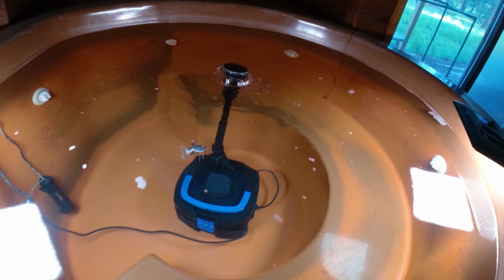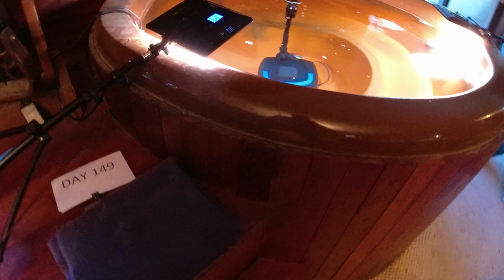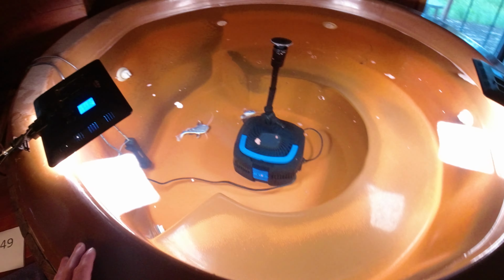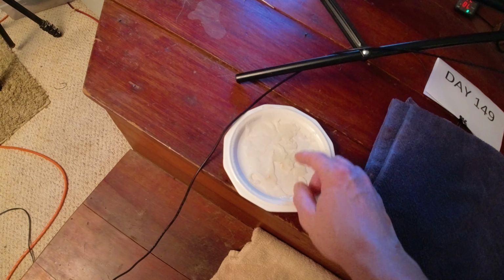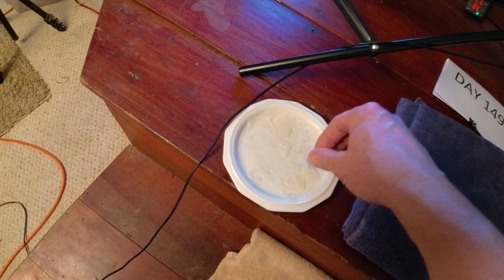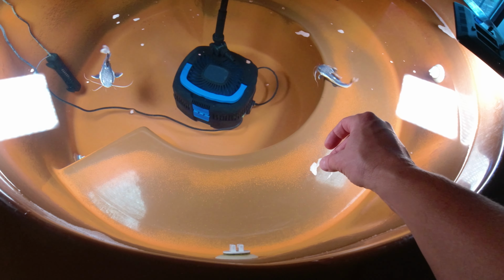All right, so it's been 149 days since I bought these two little red-tailed catfish. Been taking videos every day, posting them on YouTube so you can see how fast they grow. And I'm gonna start with some hand feeding. Let's see what we have. Nice big piece of tilapia. Let's see if they'll come up to the top.